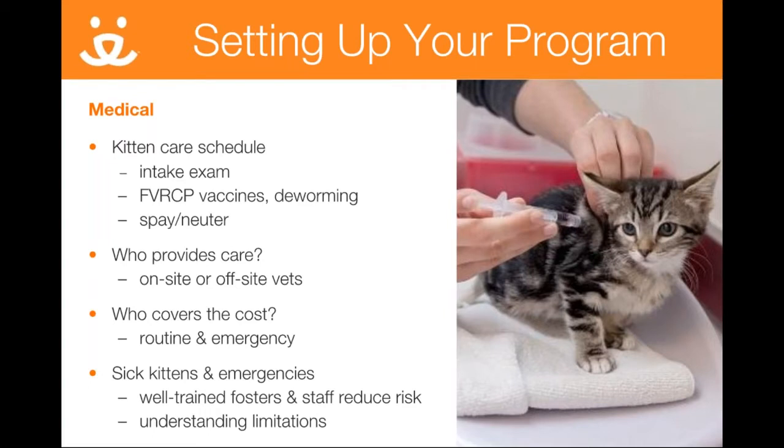And then, of course, thinking about spay-neuter. So at what point are you spaying and neutering them? And who is going to provide that? So you may already have a network of vets and vet clinics that you work with to provide medical care for other animals in your organization, or you may be a physical facility that has an actual on-site clinic. Of course, the more kittens that you take in, the more spay-neuter they need. So it is important to really think about volume and how you're able to get all of the kittens spayed and neutered in a timely fashion. So I do recommend them getting that done before they're actually turned over to an adopter.